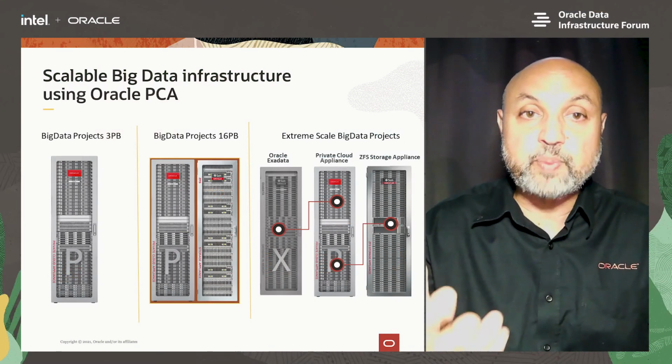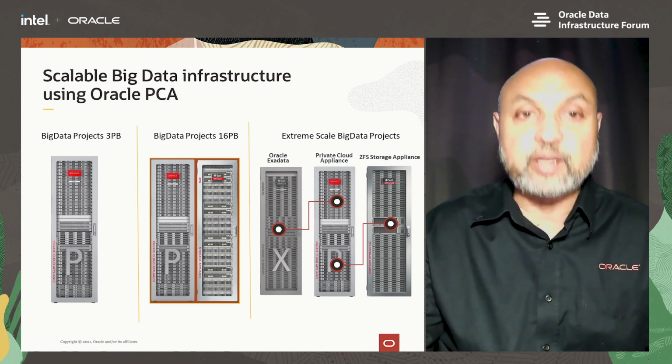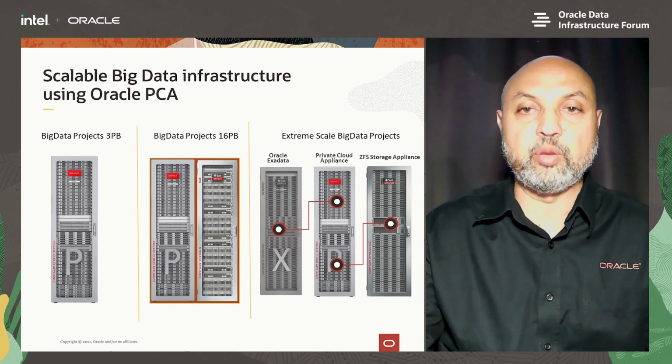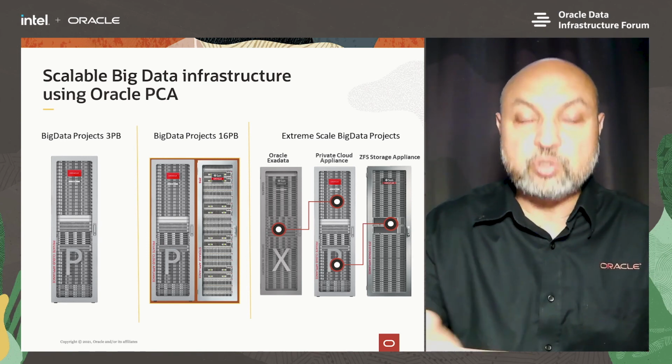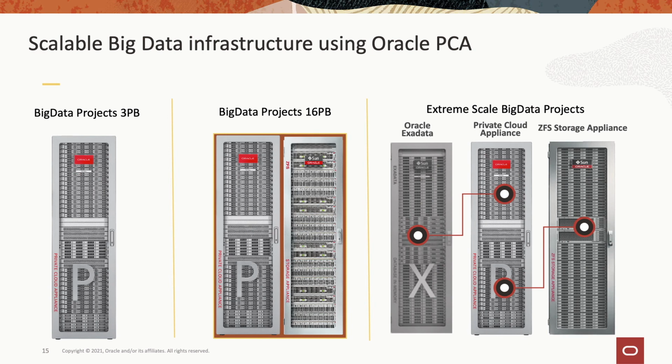From a data scale perspective, we have probably the best and most cost-effective scalable big data infrastructure using the Oracle Private Cloud Appliance. Just the thumb rules for your big data analytics. You can run big data projects which are up to 3 petabytes worth of unstructured data or even structured data just together on the same infrastructure and run it just on the private cloud appliance. If you believe that your data is going to grow into multiple petabytes, you can always add a ZFS storage solution to the PCA and scale it all the way up to 16 petabytes worth of solution.